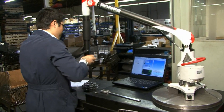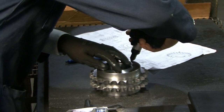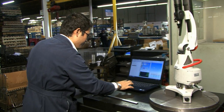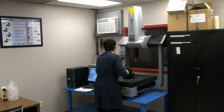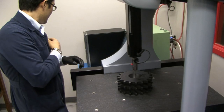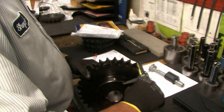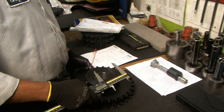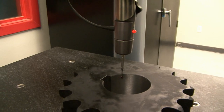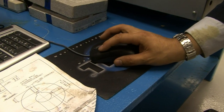Our inspection methods include, but are not limited to, CMM roamer arm, tabletop CMM, as well as various hand tools such as micrometers, bore mics, and calipers. TCL invests significantly every year just in measuring equipment in order to ensure that our customers' quality expectations are met and in most cases exceeded.